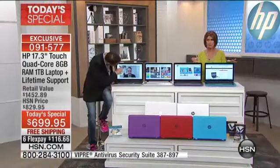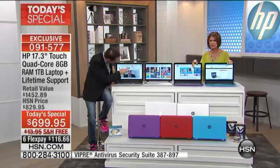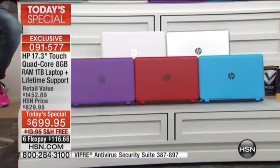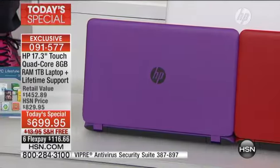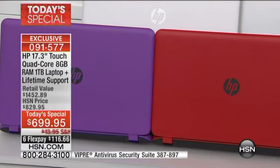But I need to already start giving you updates on the colors, which is crazy at 10 o'clock in the morning. Okay, the red is limited. The purple is limited. Everything in that front line is limited. What's most limited right now? Is it going to be the red that sells out first?